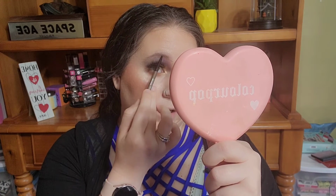Maybe. I might regret this. Okay, so it comes with a spoolie on one end, and then it's got this really nice small tip. So let's see what we can do here. I have to get the mirror literally right up in front of my brows. Okay, so far, starting out pigmented.